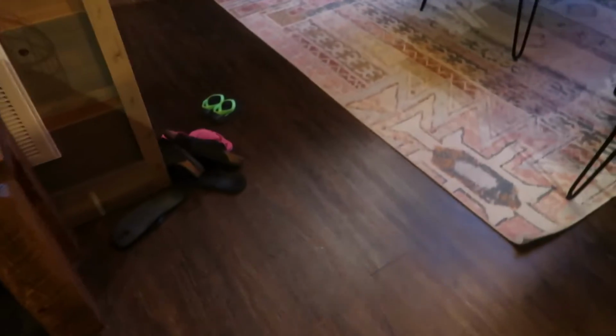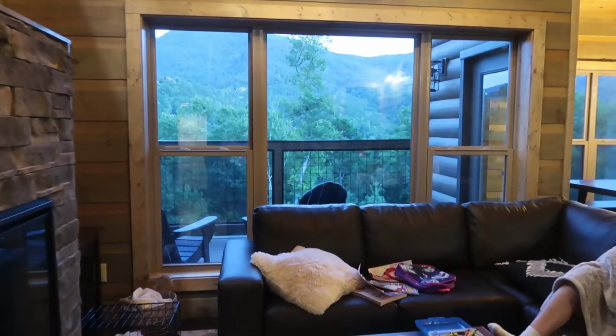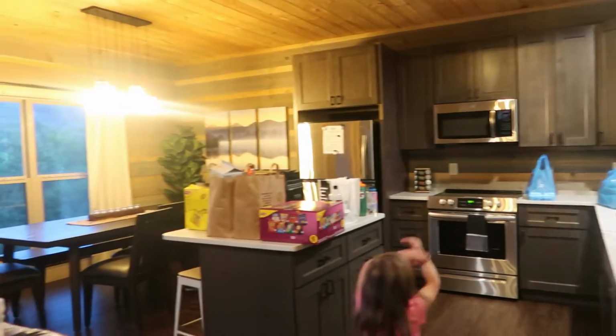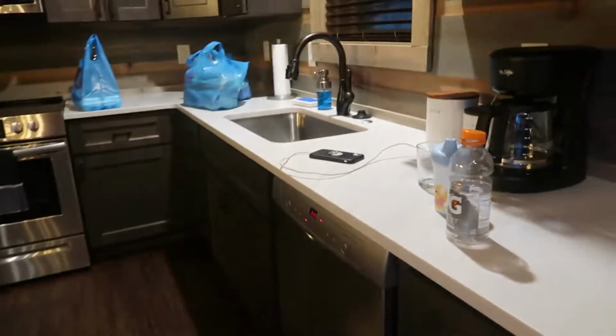All right, so I'm actually back where we were in the beginning. So before I show you, this is the first level right here. You got a cute little fireplace. Kids are watching TV right now. Cute little bums over here. All right, and then of course this cute kitchen, which I'll show you guys later, because right now, well, I'll show you. We just went grocery shopping right now, so.